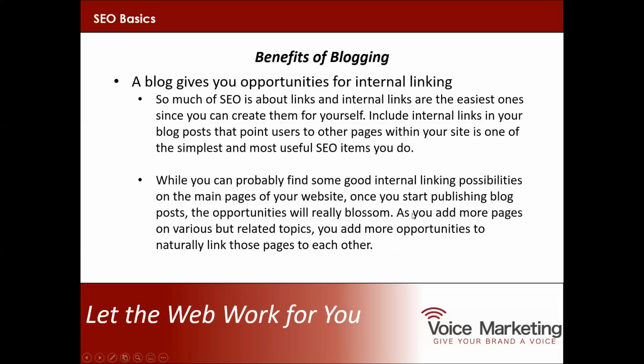A blog also gives you more opportunities for internal linking. You write your blog, it's on your website, you talk about something. If they want more information on it, there's the link. They click on it and it takes them to another page in your site. If you have a lot of good blog pages, it also makes it easier to get backlinks from other sites because you offer their website viewers more information. So the more you do in terms of publishing blogs, it really does open up a lot more opportunities to you. And a blog doesn't have to be hugely long.